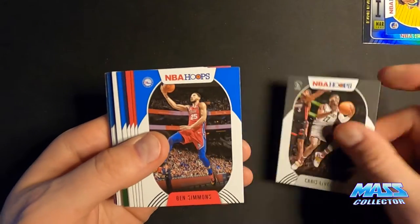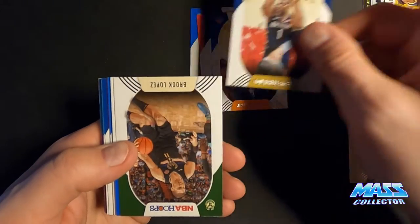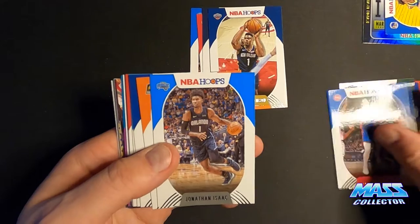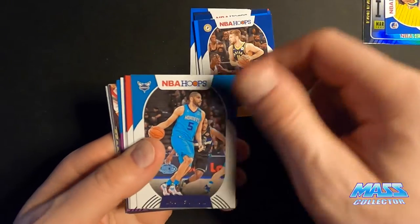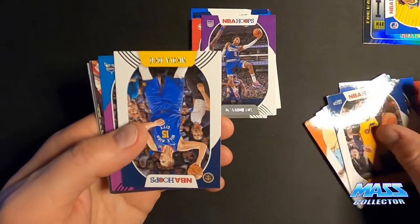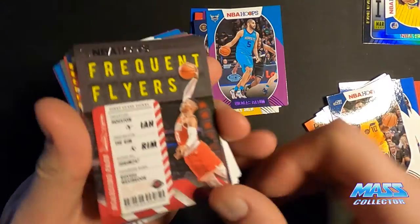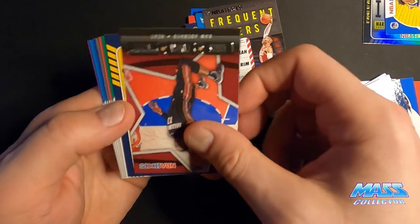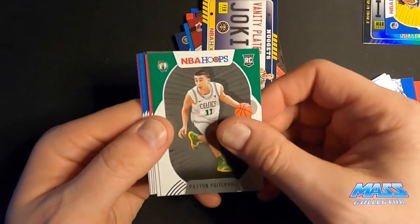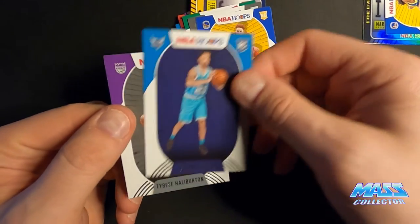Alex Caruso, Ben Simmons, Gasol, Russell Westbrook, Julius Randle having a great season, Zion. Yay. Kennard, Jonathan Isaac, Kelly Oubre Jr., Sabonis, John Collins, De'Aaron Fox, Conley, Joker, Nicolas Batum, Purple, and we got Frequent Flyers, Russell Westbrook, Lights, Camera, Action, Bam, Joker, Vanity Plate, and then we got Payton Pritchard, Patrick Williams, Nico Mannion, Grant Riller, and Tyrese Halliburton.